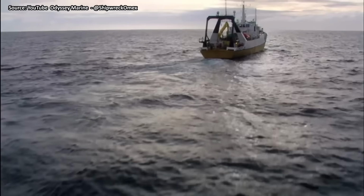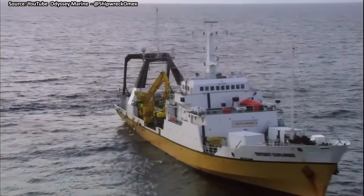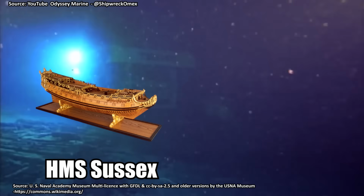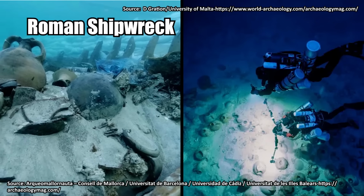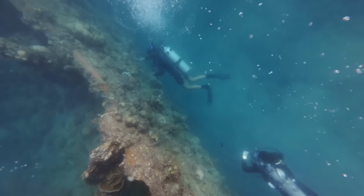The wreckage was discovered by a company out of Florida called Odyssey Marine Exploration. They were on a quest to find the HMS Sussex, an English warship that sank in 1694. During their expedition, they also found a Roman shipwreck, a Phoenician shipwreck, and this destroyed pirate ship.